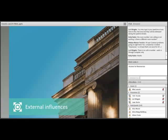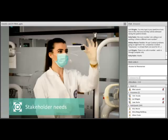Let's talk about some influences on scope creep. External influences, things beyond the program. So occasionally something will happen, particularly in an education institution, where some new program might be introduced or a new initiative might come down from the dean's office or something. These things can encourage the definition of what the evaluation work looks like to expand.